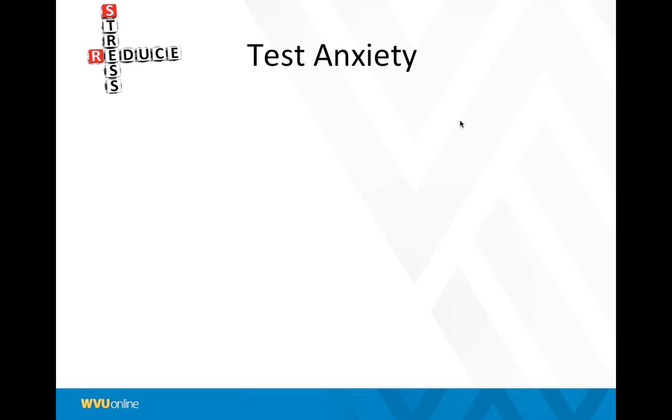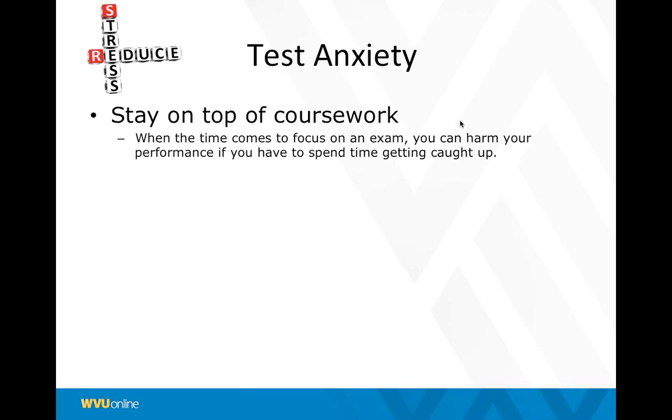Almost everyone at some point in time has probably had a little bit of test anxiety, myself included. And a way to prevent test anxiety is to stay on top of your coursework. When the time comes to focus on an exam, you can actually harm your performance if you have to spend time getting caught up. So if you're organized, like we discussed earlier, then that will help you in the long run.